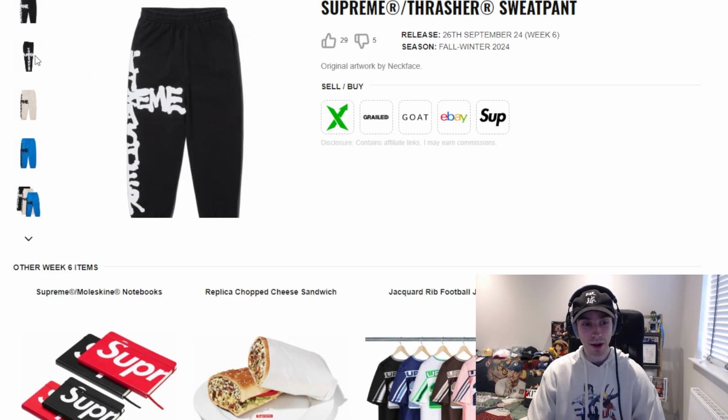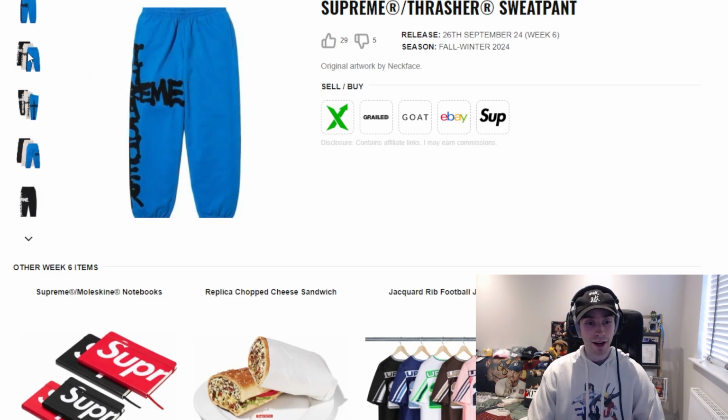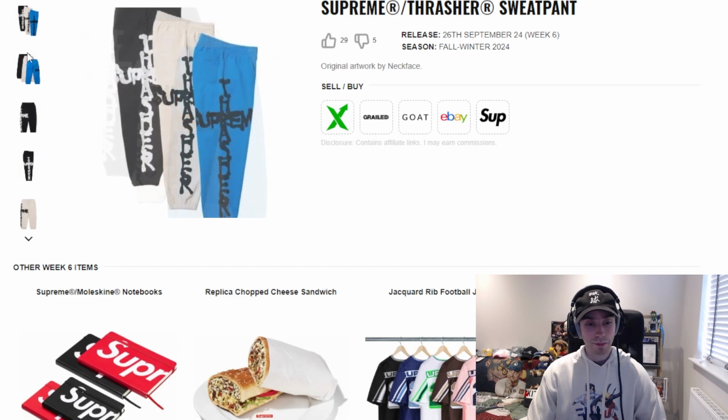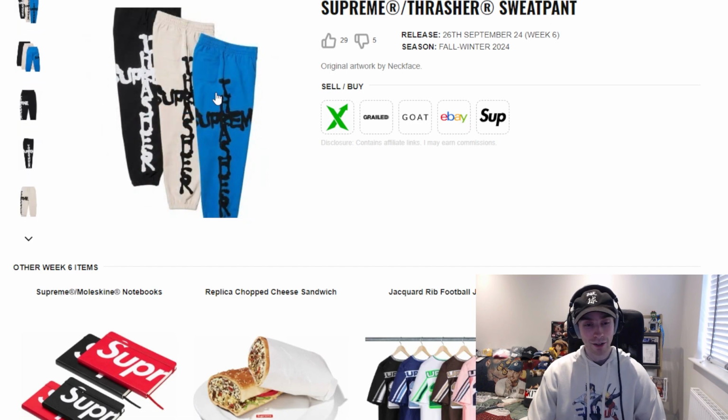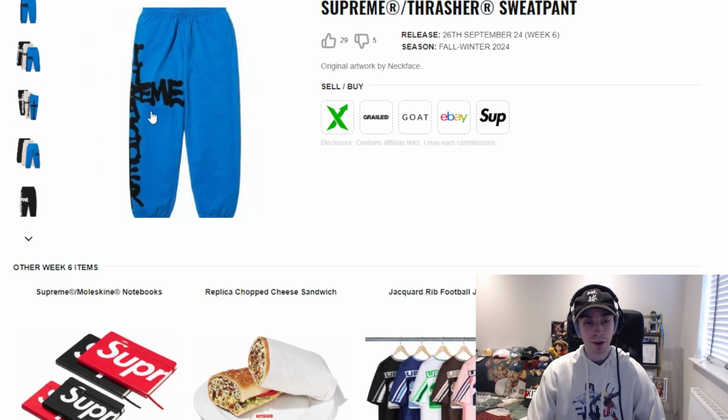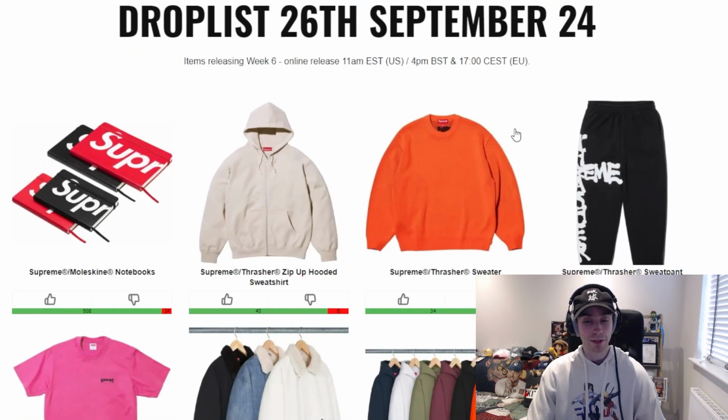We then have the sweatpant, which is following the same art style, and yet again I feel that it's the cream or white tone, or the black colorway, and that's basically it. I'm just not a massive fan of the black on the blue. I think that if you'd put white on it, it might have stood out a bit more, or maybe a different colour might have been the thing in the end.